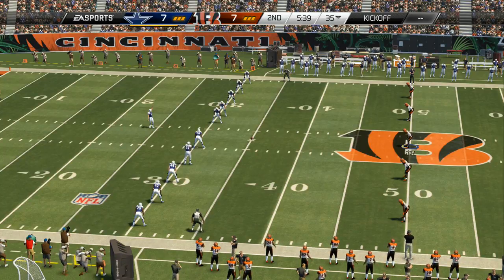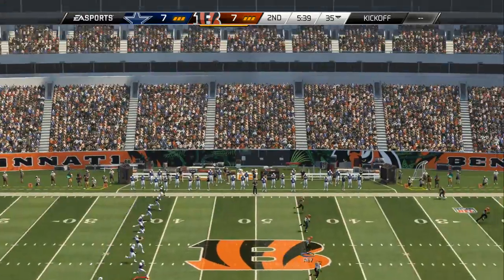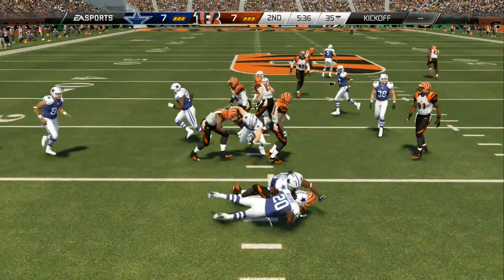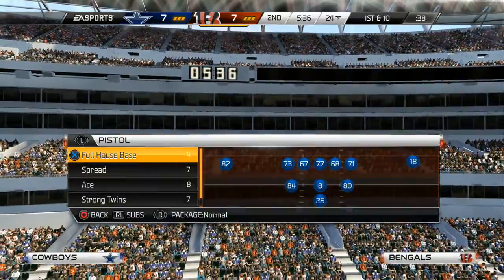The Bengals are ready to return the kick. He'll have a chance to take off. Gets out past the 20 and brought down at the 24.